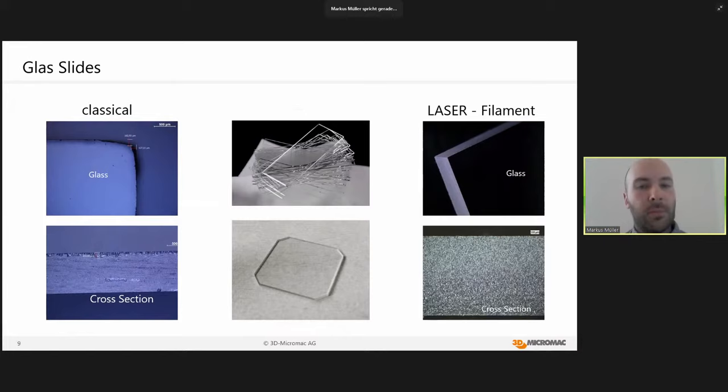You can see on the right hand side the laser filamentation. You have a very good edge quality, and there's no glass chipping during the process. With this low cost technique, we have a cost of ownership of around 1 cent per slide. So you get really good edge quality, and the direction is defined, so you have no deviations during the separation, which is also a big plus compared to the classical way of doing this.